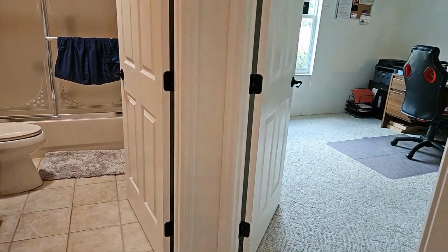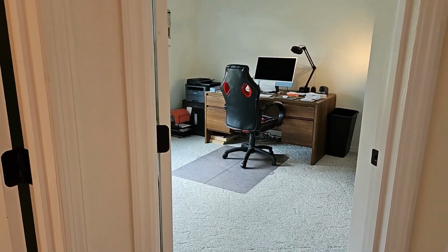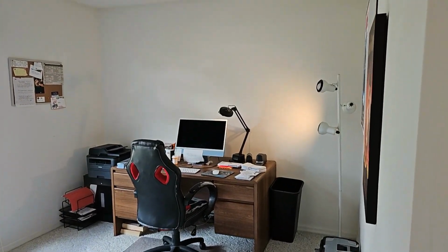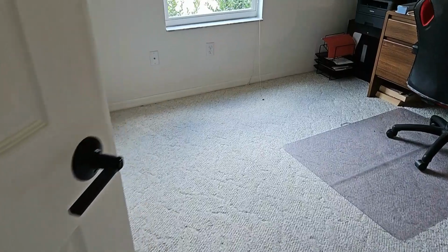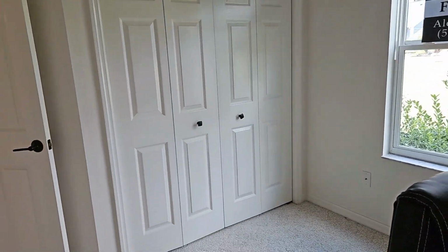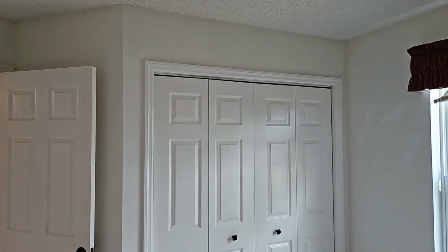And you have 2 bedrooms on this side of the home. This would be called the guest quarters. Looks like one of the bedrooms is being used as an office right now. This home does have acoustic texture ceilings. And this bedroom does have carpeting in it. Panning off to the side of the home. This bedroom has bifold raised panel doors as well.